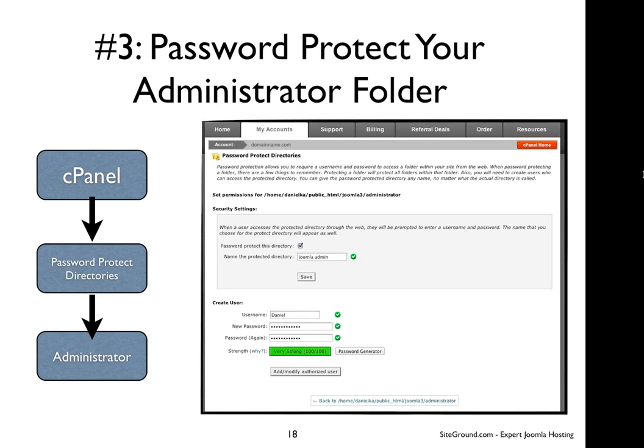When you do this, you will see the following screen. You should type a username. In my case, I have chosen Daniel, and a strong password. You should select the option to password protect this directory and save it. That's all. From now on, you will have two-layer authentication on your Joomla administrator folder.